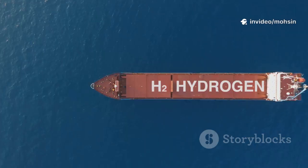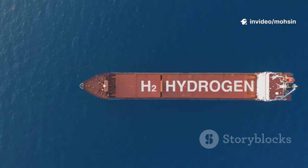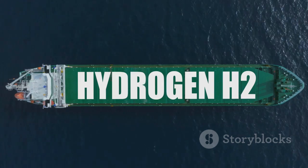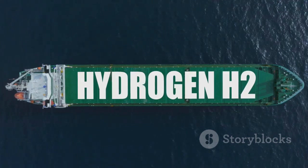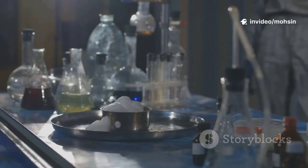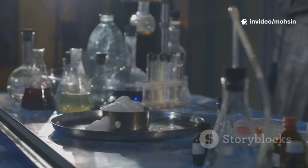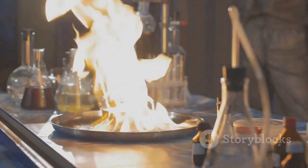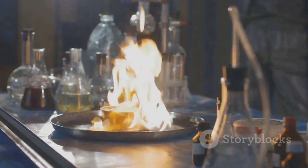and the planet. But how does this process actually work? Why is hydrogen considered such a superstar among clean fuels? And what could this mean for our future? From the cars we drive to the way we power our homes and cities. Let's dive deeper into the science behind this innovation, explore the technology making it possible, and discover how the answers to some of our biggest challenges might be found in the most unexpected places, even in our own bathrooms.